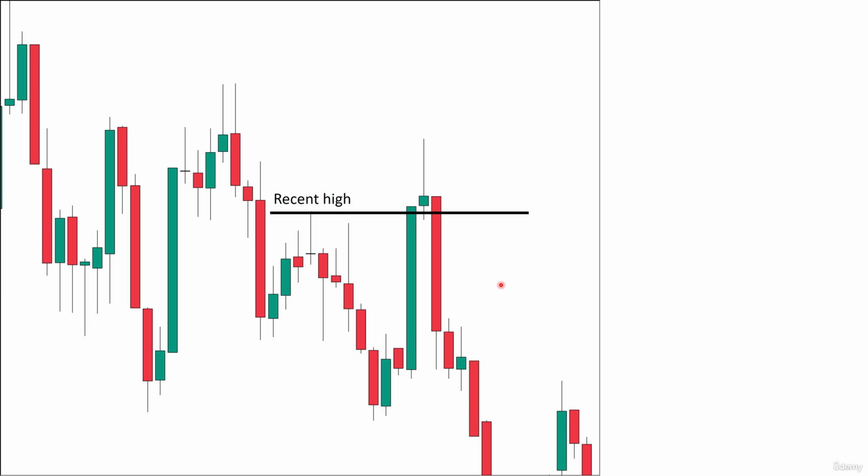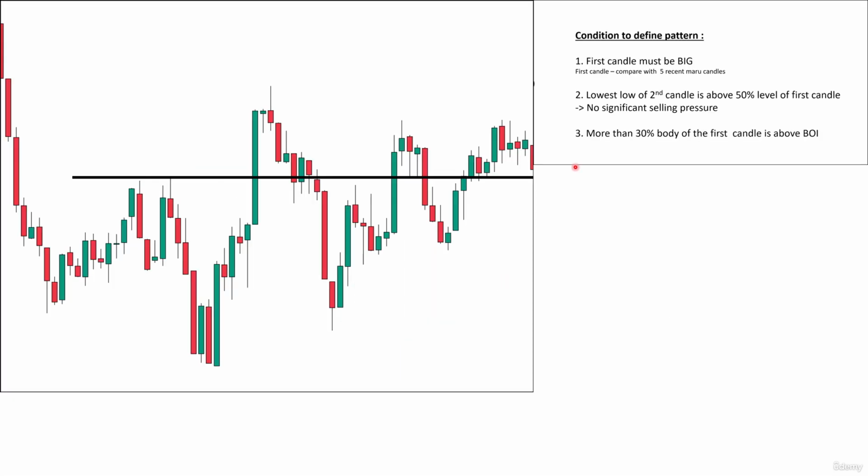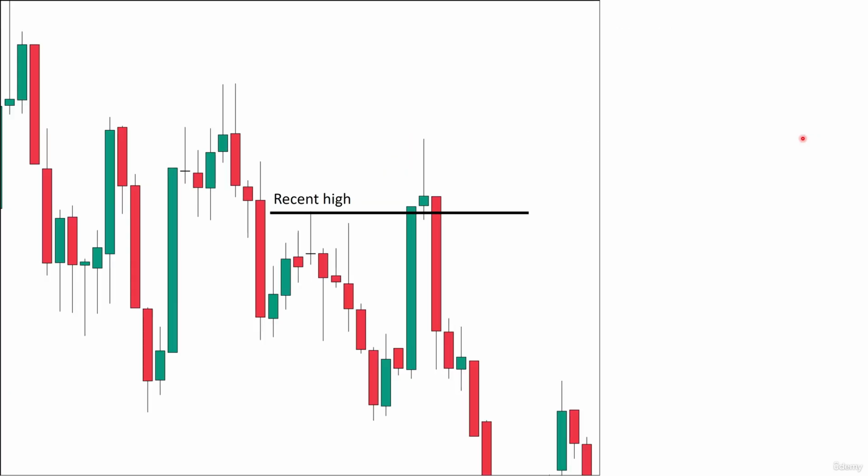But the third standard right over here, you can see third standard, more than 30% body of the first candles is above breakout line. When we come into example right over here, I will separate the body of the first candle like this. You can see right here, I'm using 2 lines like this to separate this Maru candle bodies into 3 parts, and at this time you can see that only 5 or 10% body of the first candle is above breakout line or the recent high right here. Buying pressure above the recent high this time is very weak.